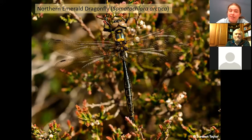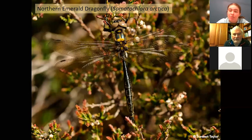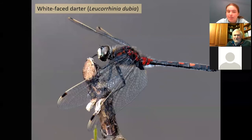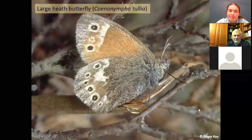Other species that you get are things like the northern emerald dragonfly, who takes advantage of bog pools, as well as the white-faced darter, which lives up in the north. Lovely white face here, red. It's a stunning creature when you see it.